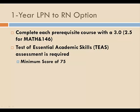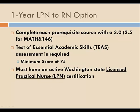In addition, each student must take the TEAS exam and must achieve a minimum score of 75. To be eligible for admission to the LPN-to-RN program, you must also have an active Washington State LPN license.